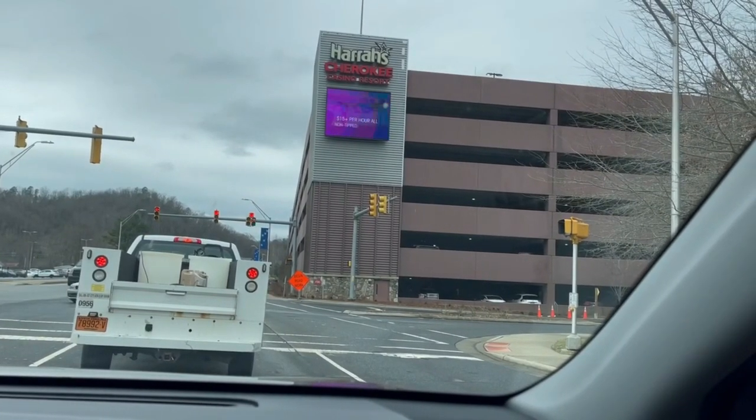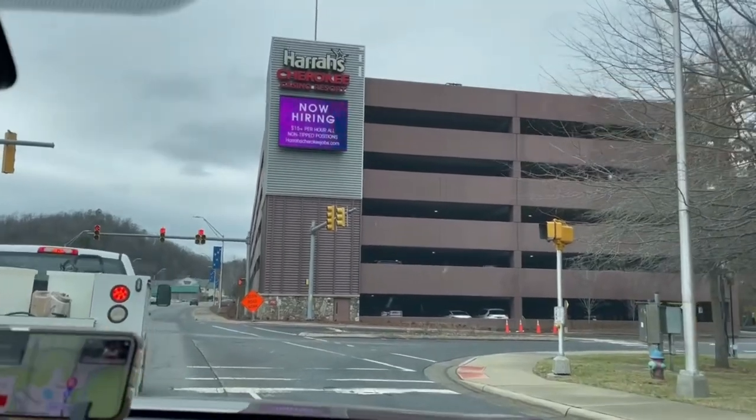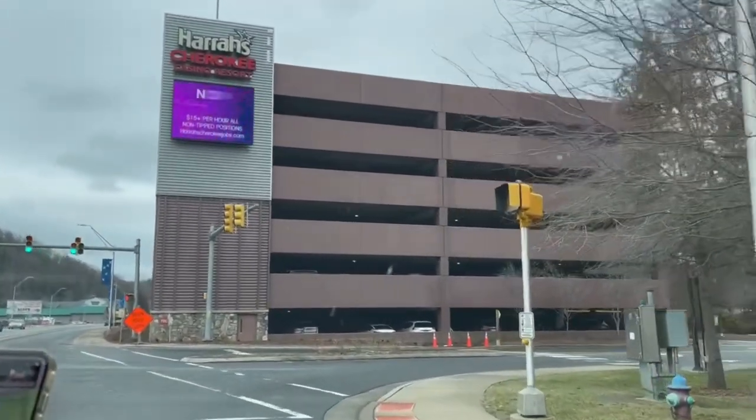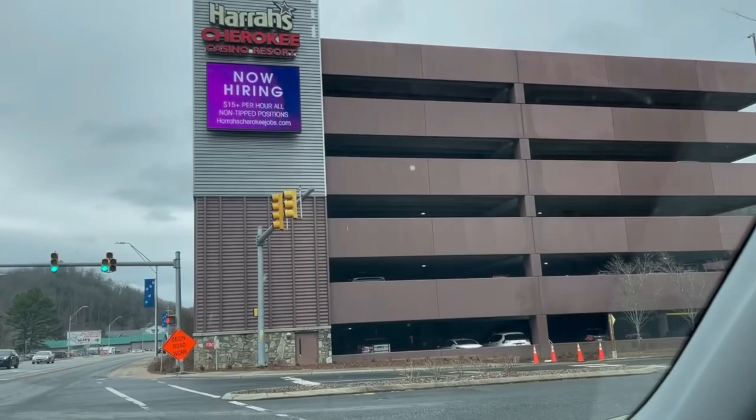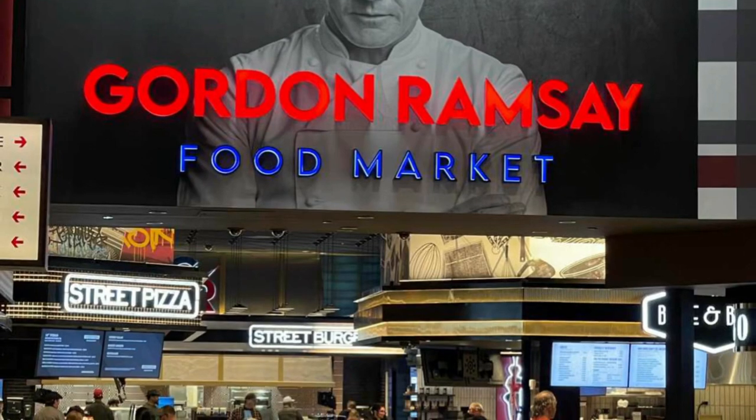So here we are on the way in. There's a parking garage with plenty of places for free parking. There are also electric vehicle charging stations, and then we're going to pop in, and the first thing we're going to do is check out Gordon Ramsay's food court for lunch, and then we're going to head into the casino.